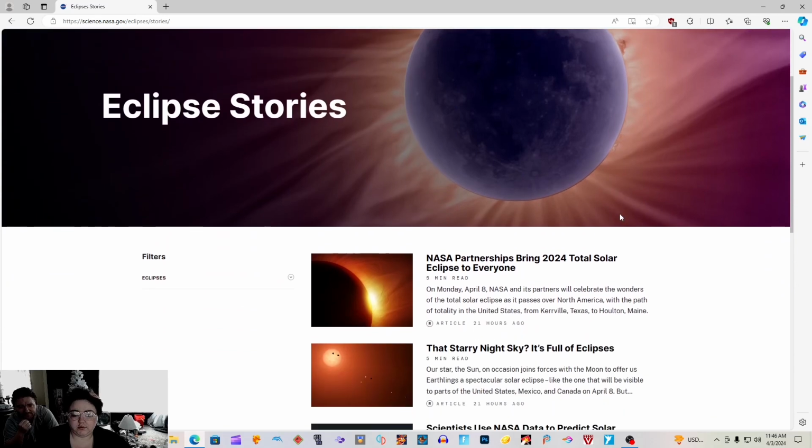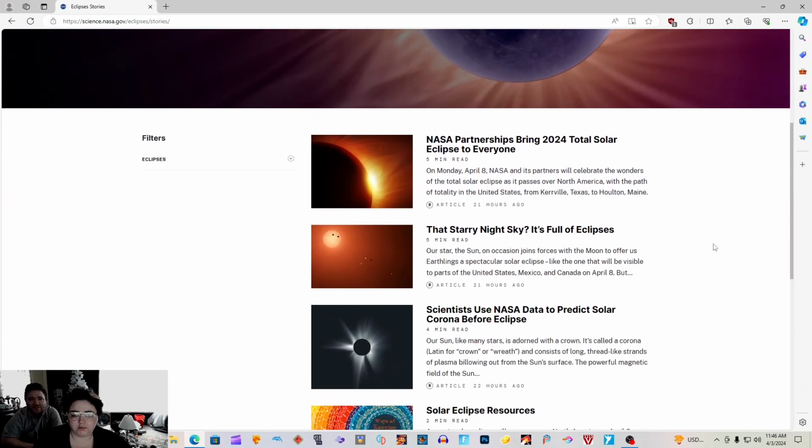So there you go, baby. If you can read the very top one, the NASA partnerships, and then the little sentence underneath it too. NASA partnerships bring 2024 total solar eclipse to everyone. On Monday, April 8th, NASA and its partners will celebrate the wonders of the total solar eclipse as it passes over North America, with the path of totality in the United States from Kerrville, Texas to Houston and Maine. That starry night sky, it's full of eclipses. Our star, the sun, on occasion joins forces with the moon to offer us Earthlings a spectacular solar eclipse, like the one that will be visible to parts of the United States, Mexico, and Canada on April 8th.